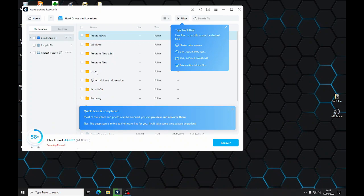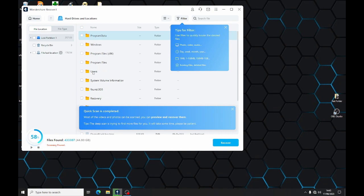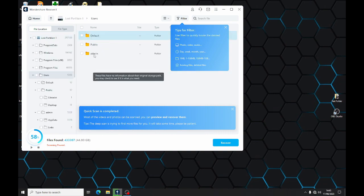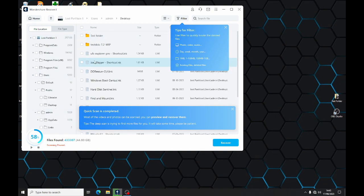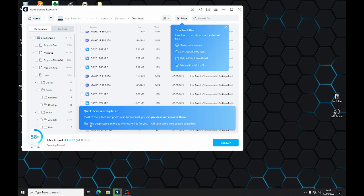But it's recovered everything anyway, so basically it's got everything in one folder there. You do not want to be sorting through 200,000 files. So I'm going to the lost partition, users, admin, and then the test folder with all the stuff in that I wanted to recover. So it has got everything.